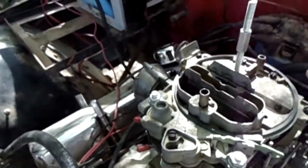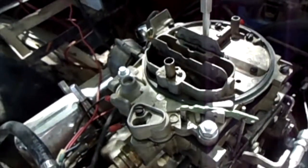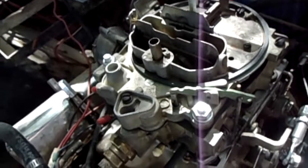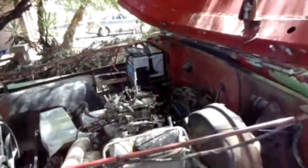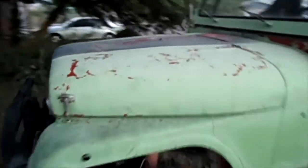And I know there's nothing wrong with this Quadrajet. I just rebuilt this thing. We cleaned every orifice, replaced everything. So yeah, I know it can't be the Quadrajet. Alright, it's getting dark, so we got this hot rod tuned up pretty good. Let's take it for a rip down the street before we lose daylight.